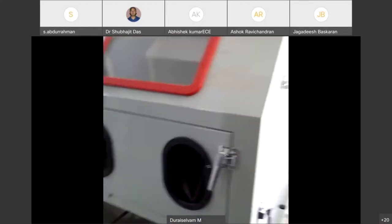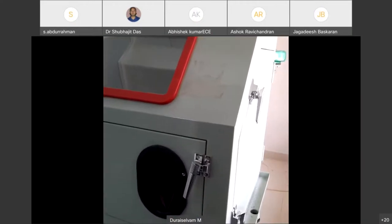So this is the sandblasting unit. It is used to remove any dust particles from the finished part.